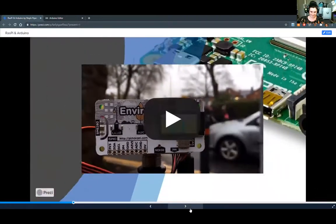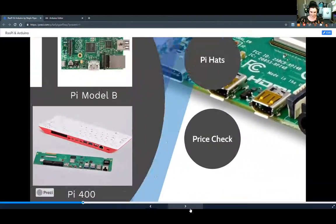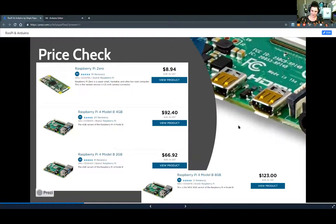Moving on. Can we get a price check on aisle three, please? So this is Core Electronics' current pricing for the different Pis that they've got available. You can see that the Pi Zero is pretty cheap. So this is probably a really good place to start for smaller projects if you just want to have a go but not spend too much money.